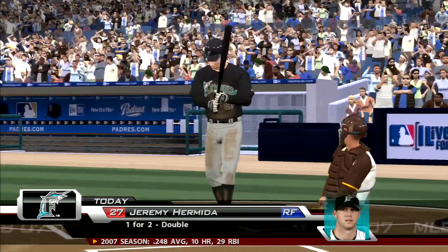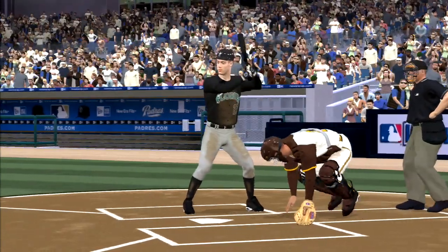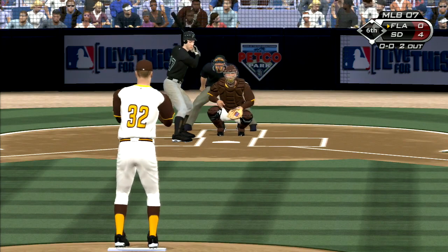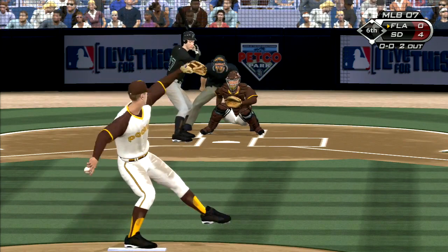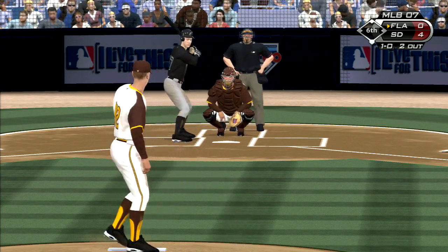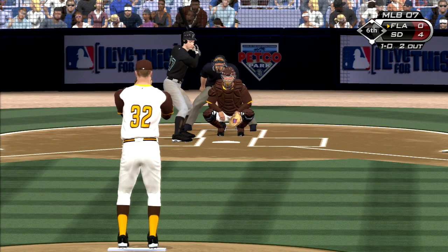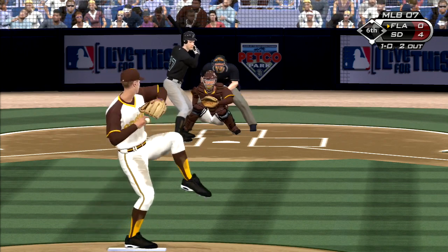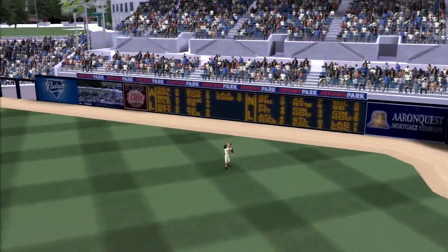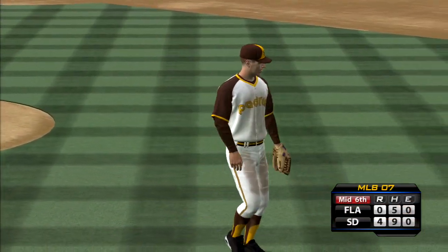Jeremy Hermida will step in, 1 for 2 in the ballgame. Now the first pitch. And a ball, 1-0. Here's a ball hit pretty well and carrying to deep right. Giles will get under it though, and he puts it away to retire the side.